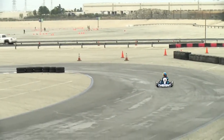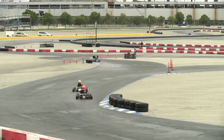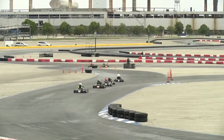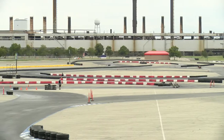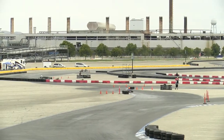Drivers getting to the halfway point, and it's all Mossman at the halfway point, not even looking back, just looking forward. Hicks and Calderwood trying to reel in the leader, or at least keep them in their sights. Mossman not making any mistakes out there, the 777 cart.